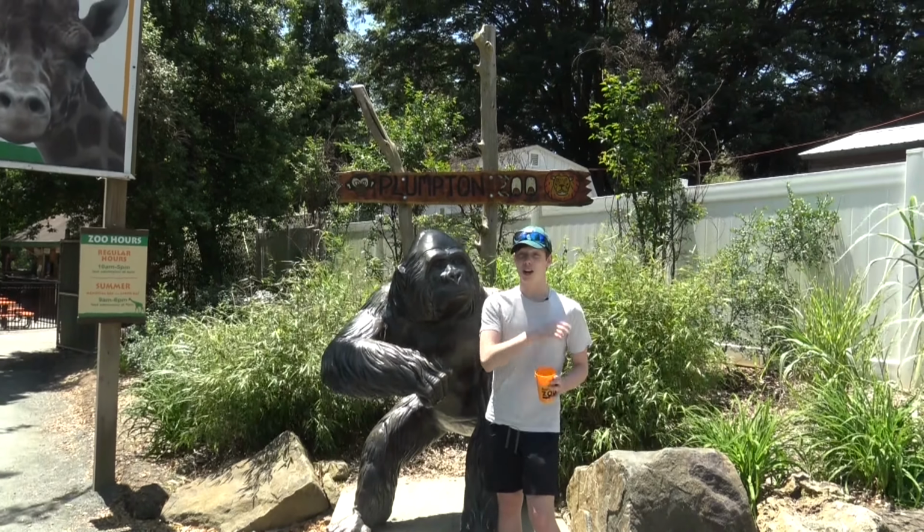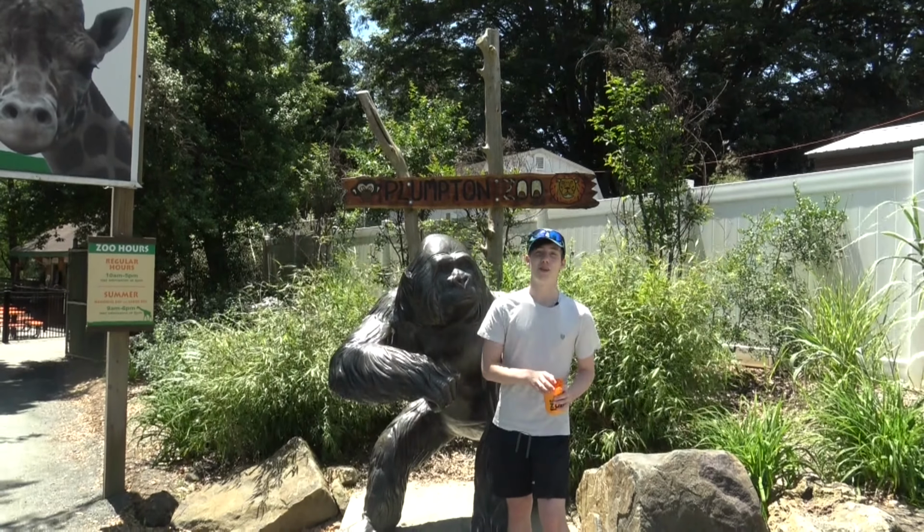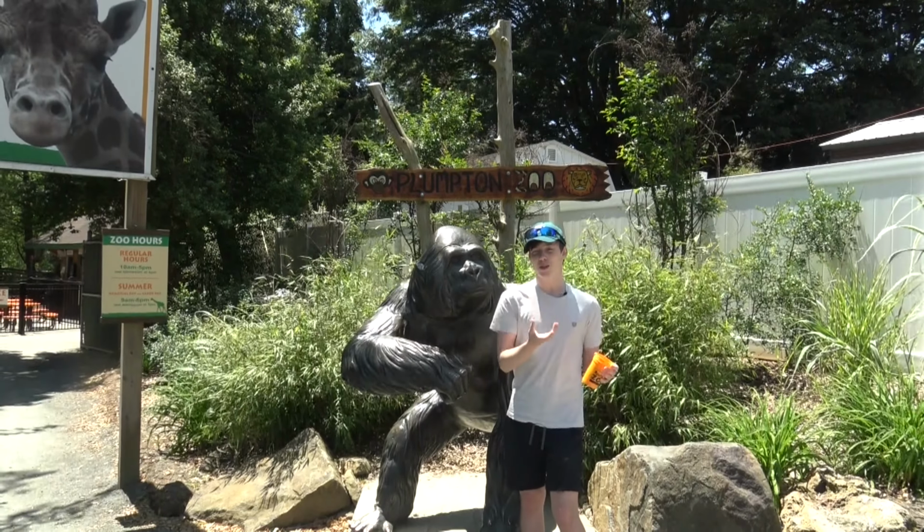There was this rare Siamang Gibbon, a rare ape, and there was the Muntjac deer, which this is one of the first times I've ever seen one. It's so cool because they're very small and they have huge fangs.